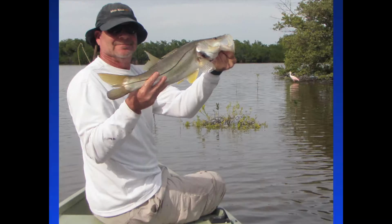And the reason I say that is because there's one of my little pink buddies in the background. There's a friend holding up a snook. And the snook was caught in the exact same place where the spoonbills were feeding.